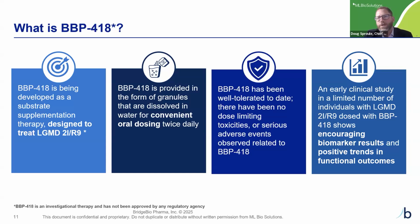We've seen from the existing data to date very encouraging biomarker trends and positive trends in functional outcomes that I'll talk about, that make us very excited to see how this product will perform in a hopefully label-enabling double-blind randomized controlled phase 3 study.